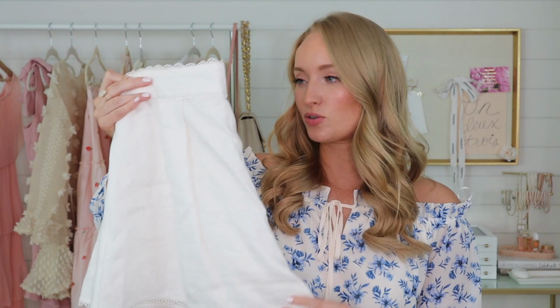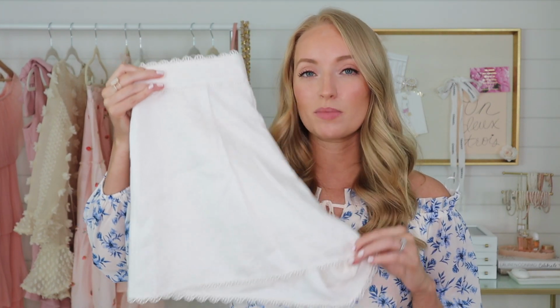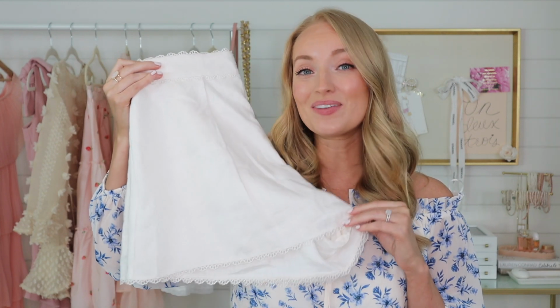So to show you guys some examples of some great summer fabrics, this year I did splurge on some Zimmermann white shorts. I found these on sale, very luckily. Not only are these a very breathable short that I can wear throughout summer, but it also has a very flowy fit, which I will get into as well. So I just thought it would be a really great piece.